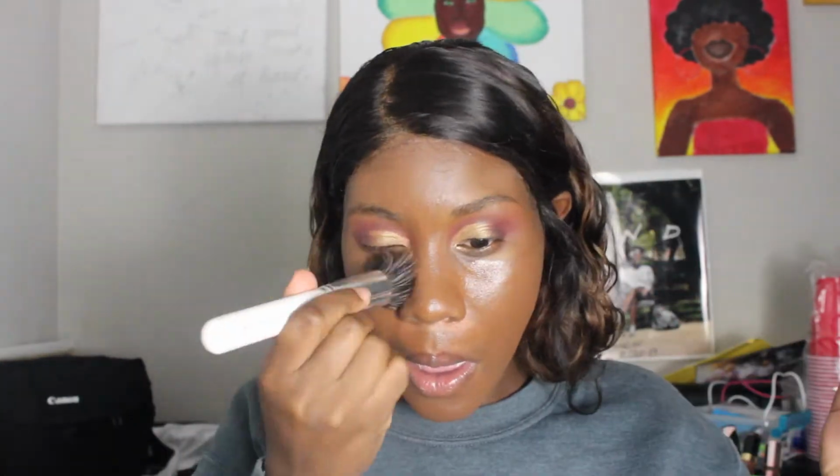I'm going in with foundation. I'm taking F15 from Makeup Revolution Conceal and Define. I'm putting that in the center of my face, just to see if I can put this all over my face at this moment. Yeah, it's not that bad. So I'm gonna put this all over my face, and I'm gonna blend that out with a brush.